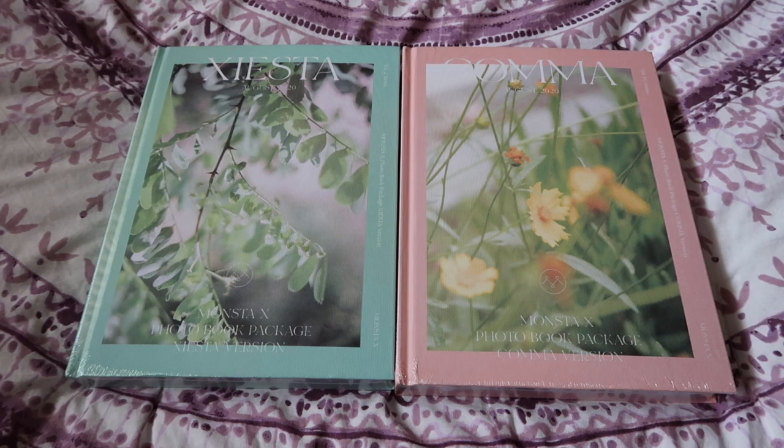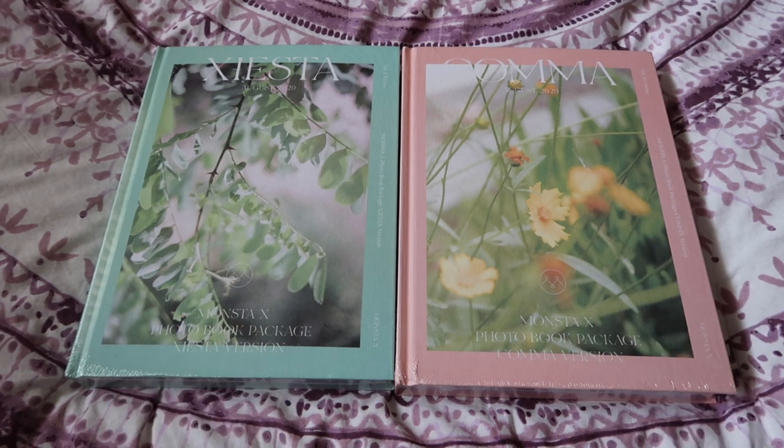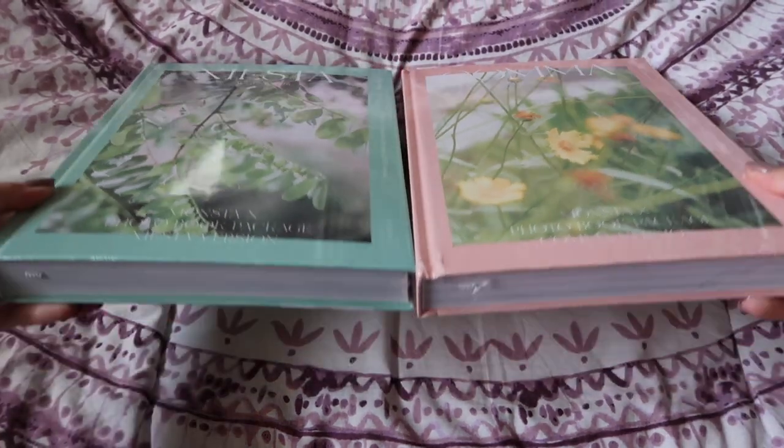I think the most similar thing I would say to this is probably Temperature, maybe. I wasn't into K-pop or a Monbebe at that time, so I'm really sad that I missed out on one of those types of photo book opportunities, but I'm so excited that I have my hands on these now. Okay, so when people were saying that these books are thick, they really mean thick.